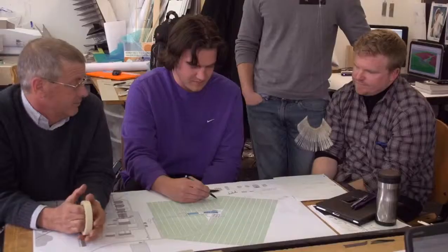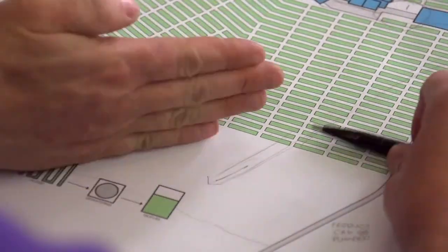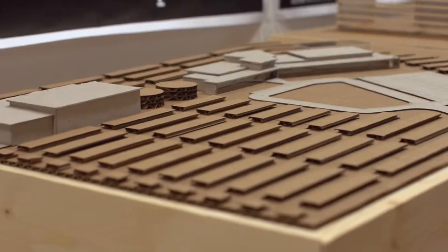My students are looking at it as this really amazing, surreal landscape that must be experienced. All of them are looking at ways to choreograph the movement through the algae bioreactors. What is it like to approach it, to drive through it, to get out of your car and walk up to a research lab within it, or to visit? And how does this landscape inspire people to think about energy in a new way?